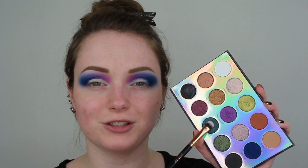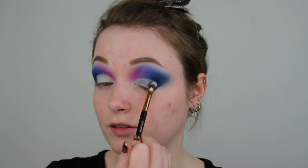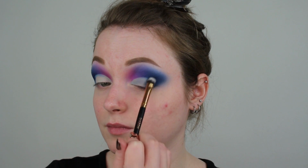So the next shade that I'm going to go into out of the palette is called Jetsam. It's kind of like a shimmery navy blue, and I'm going to go in with the Shayna B Miami shadow brush. And then with Jetsam, I'm going to really kind of pack this on into the outer third of my eye with this brush dampened, just to get it really kind of shimmery and pigmented.